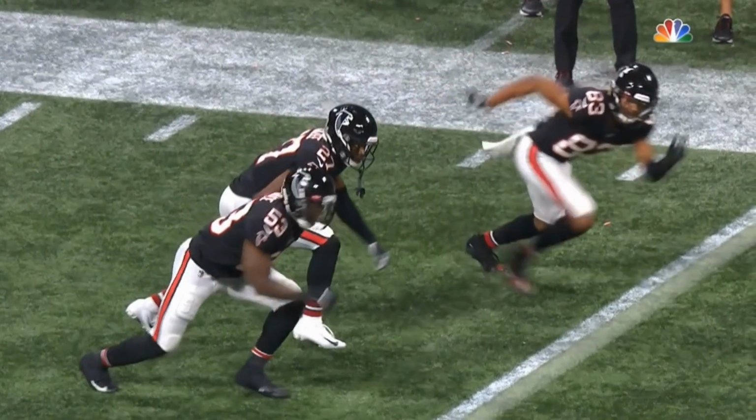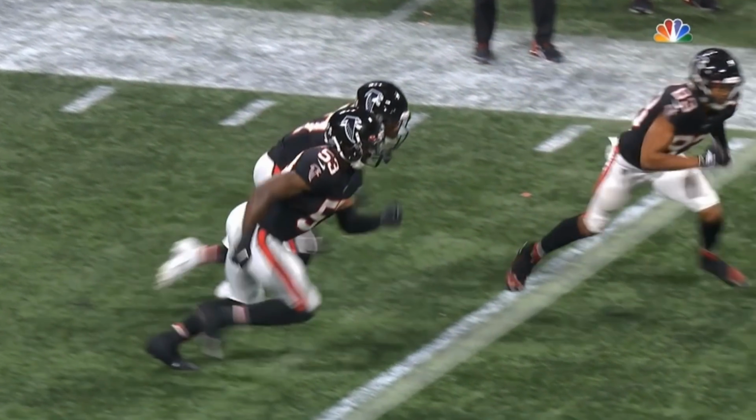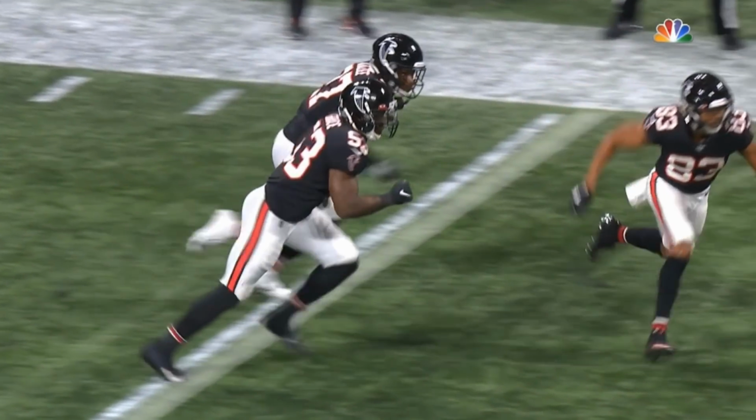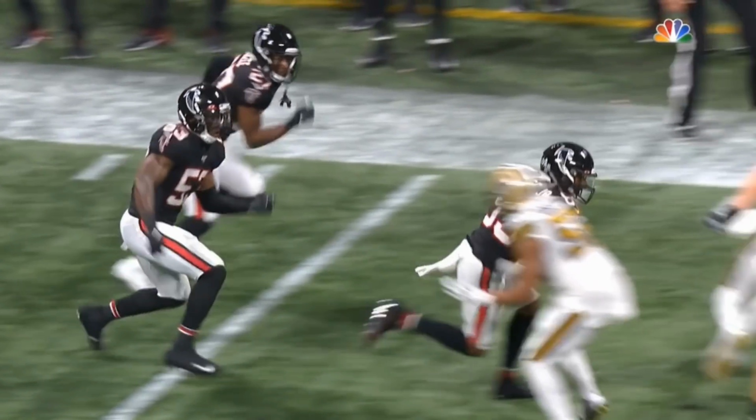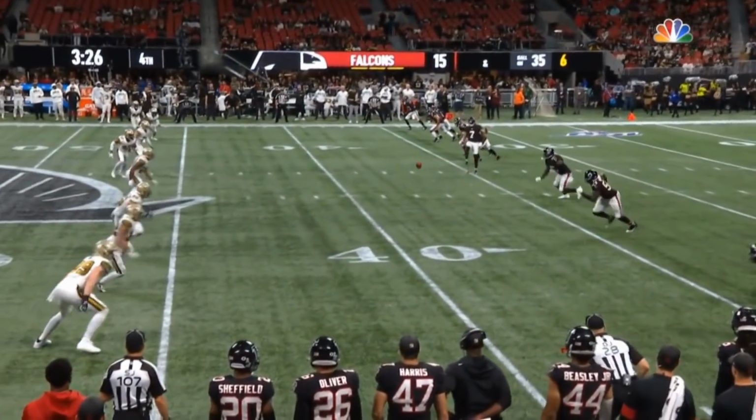Watch this little twist. He starts from the outside. Now he comes in underneath, and he's able to split these guys. It causes confusion by the 3 blockers. They don't know who to block. End up not blocking. Nobody blocks him. He's able to get through with this kick.